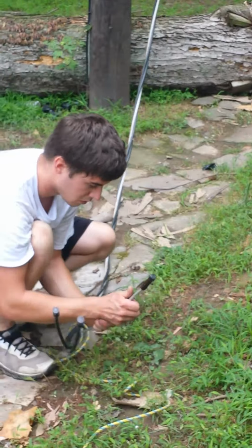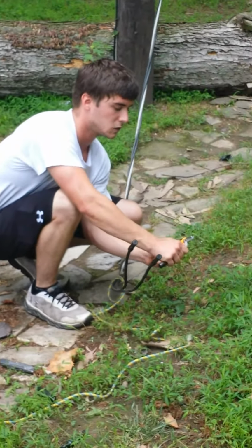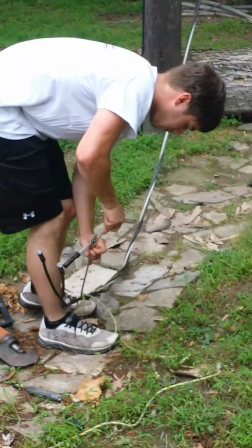Here we're actually putting a device on there called a wedge clamp. It will help act as a breakaway point if this would ever happen again.